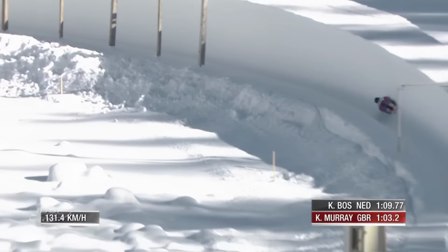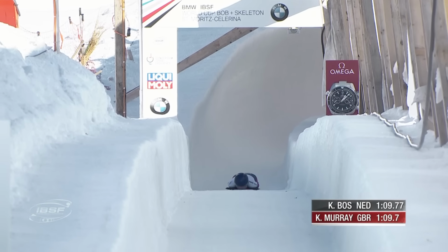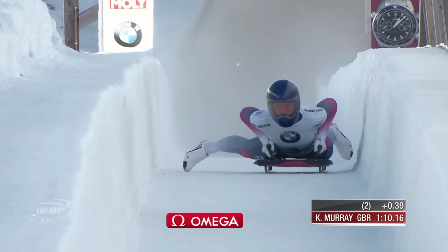Hits the wall. She's going to be 3rd at the line, not 1st. 1:31.4, decent speed, but not enough, I don't think, to stay in front of Kimberly Boss. And she halves the distance between her and Renata Kutziner.